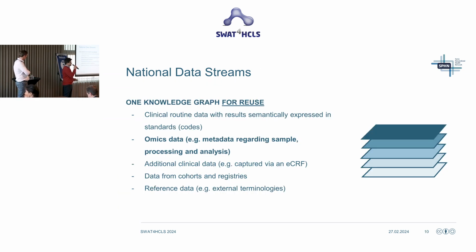And the goal of these NDSs is to create a single knowledge graph for reuse, where you have the routine data from the hospitals, but also you have omics data or metadata about omics, and then additional clinical data and data from cohorts and registries, and also reference data from either knowledge bases or terminologies. Now, you might have guessed by now that we've been talking about clinical routine data, but omics and all these new data types are new. And so the challenge we face is a way to represent metadata about these different additional data types.